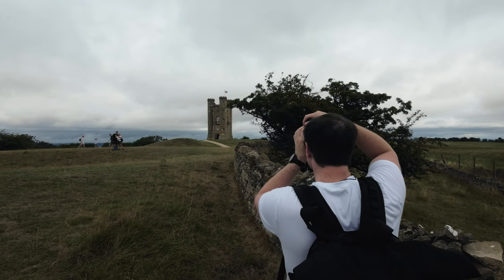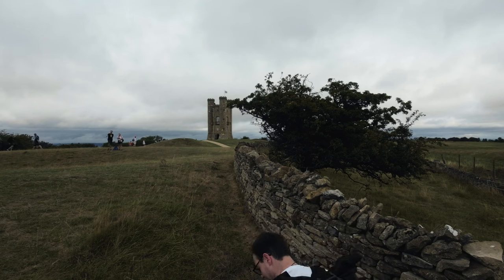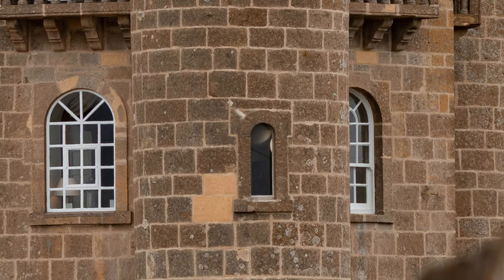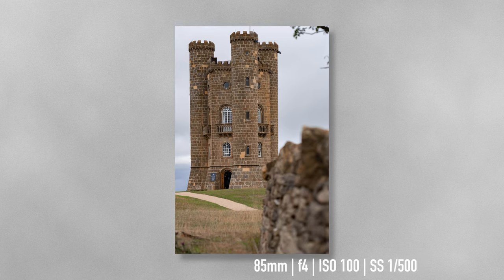That tree really needs to not be there. That's rather annoying. So let's just dip down, minding the deer poo. Can I get the wall and not that? Actually, I'm gonna do that also F1.8.